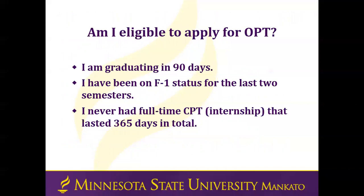So, are you eligible to apply for OPT? I have three things to kind of ask yourself. You know, are you graduating in 90 days? If so, now is that time to start preparing and start applying if you are interested in applying for OPT. If not, if you're joining today's presentation and you won't be graduating in 90 to 100 days, then this might be a little bit too soon to apply, but it's not too soon to gather this information and to prepare when you do need to apply.